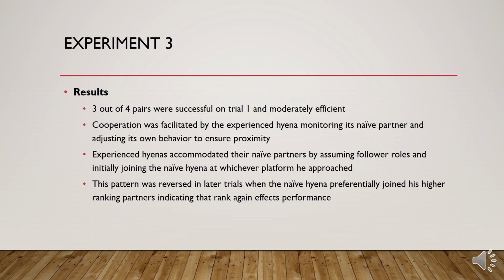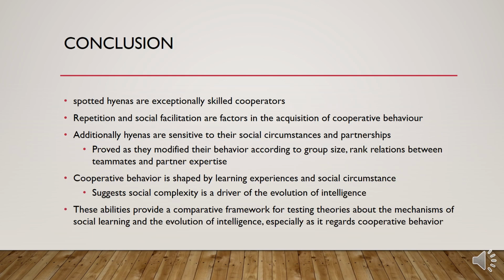Experienced hyenas accommodated their subordinate partners in experience by assuming follower positions and joining the naive hyena at whichever platform he had approached. This pattern reversed in later trials, however, when the formerly naive animal preferentially joined his higher-ranking partners, indicating, again, that rank affects performance.